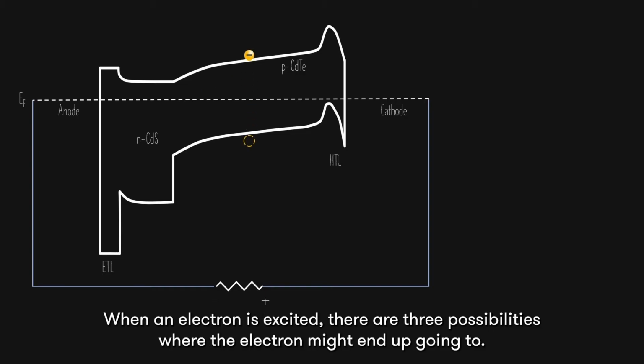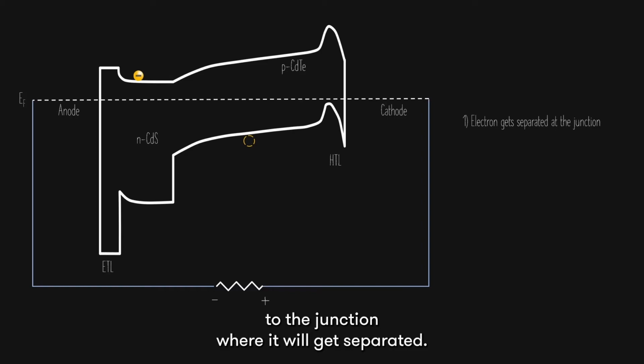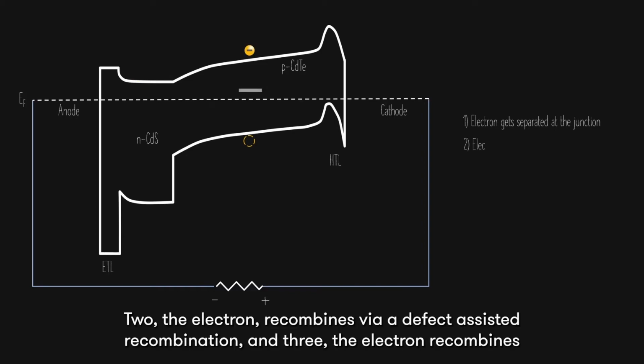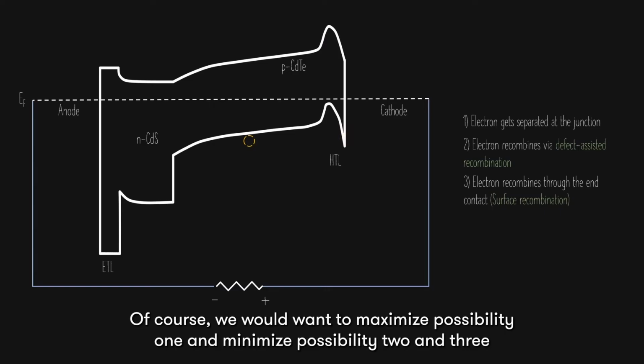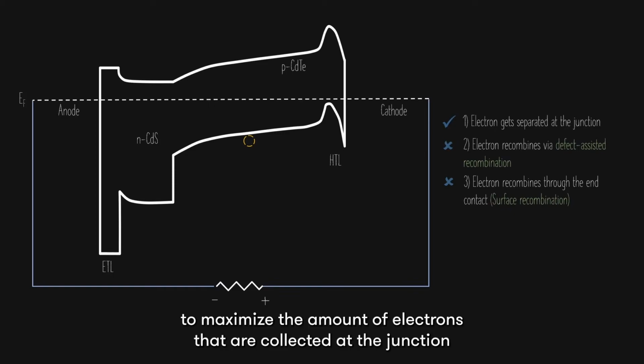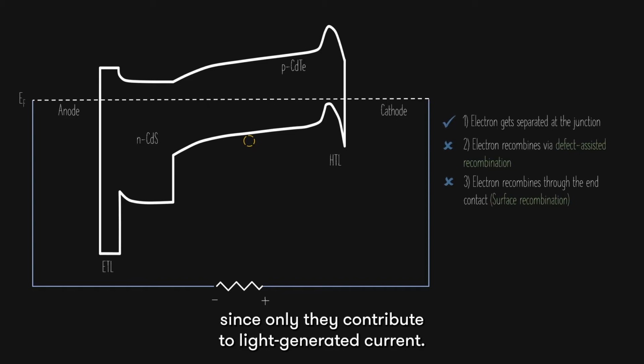When an electron is excited, there are three possibilities where the electron might end up going. One, and hopefully, the electron travels down the energy band to the junction where it will get separated. Two, the electron recombines via a defect-assisted recombination. And three, the electron recombines through the cathode and contact, called surface recombination. Of course, we would want to maximize possibility 1 and minimize possibilities 2 and 3 to maximize the amount of electrons that are collected at the junction, since only they contribute to light-generated current.